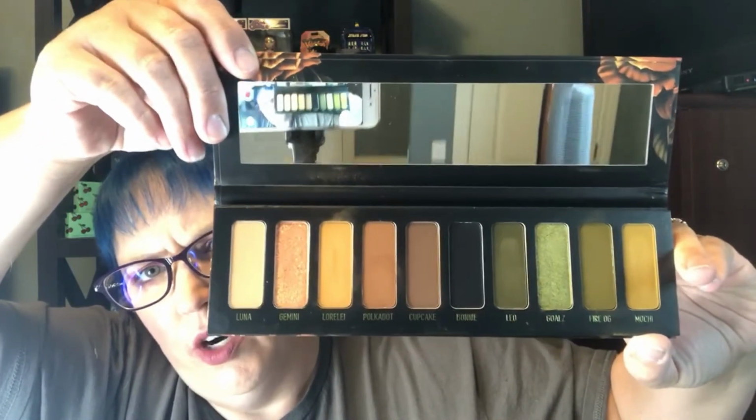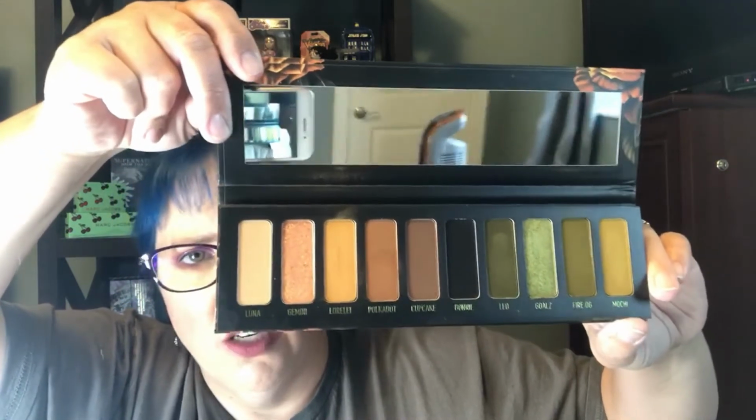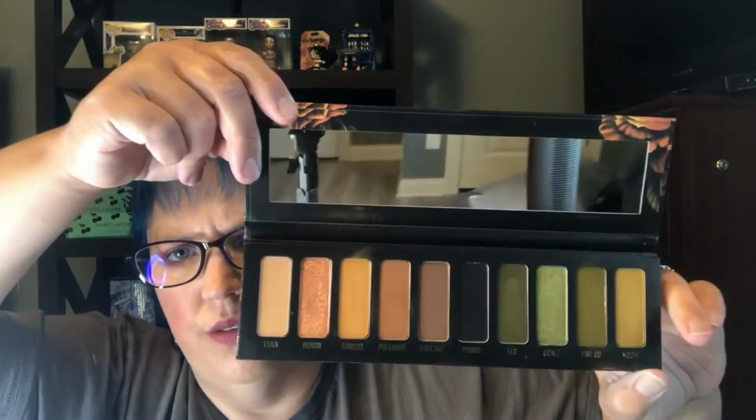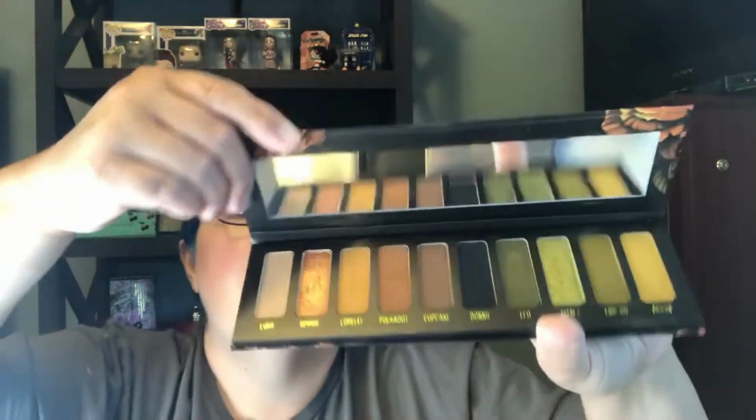The greens are gorgeous and grungy. The yellows are fall colored, nothing too bright and pastel. And it's fall. It's fall in a little palette. Well, maybe not so little, but there's bigger. I like this size. I like the longness of it. I like it.